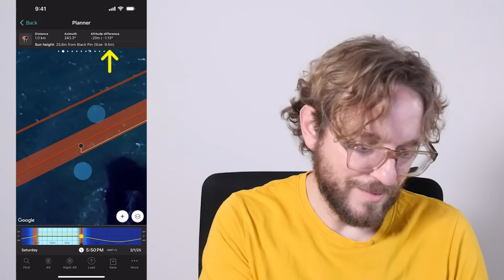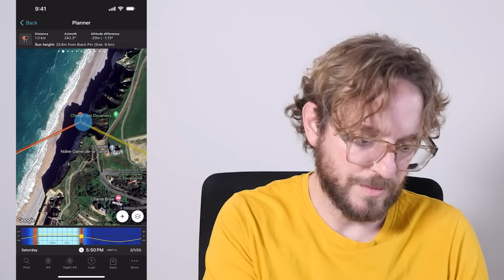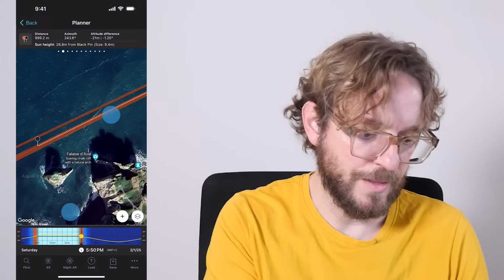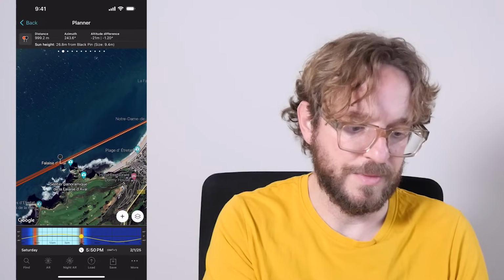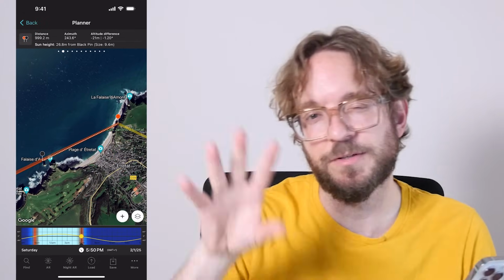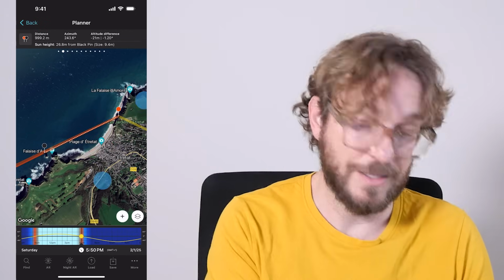So I think I have a pretty cool plan, and I could adjust my shooting spot a bit south to align the sun more with the black pin, but I think I got my shooting dates. As you remember, you had two periods in the year to shoot the shot, in November and in early February, and this is my plan.